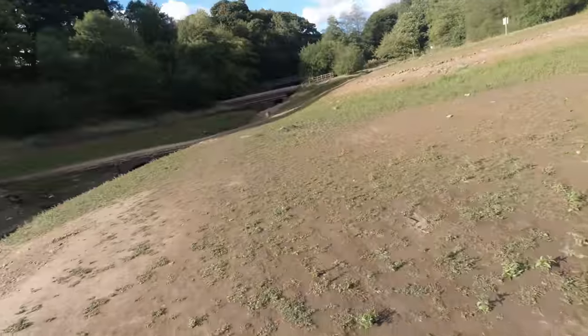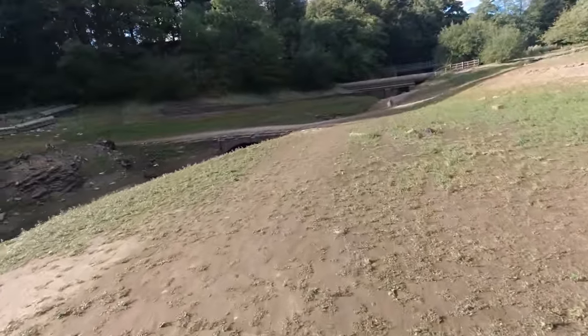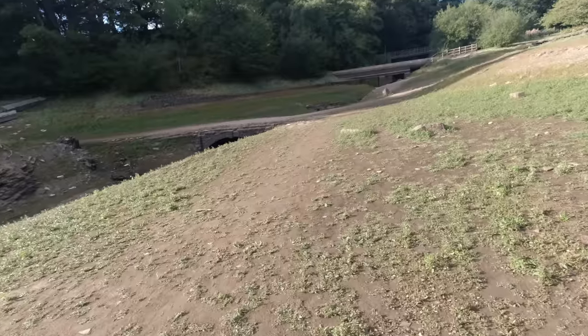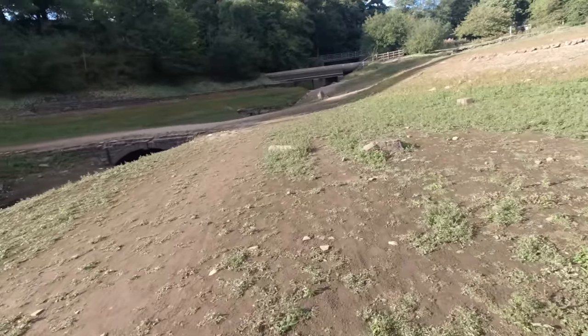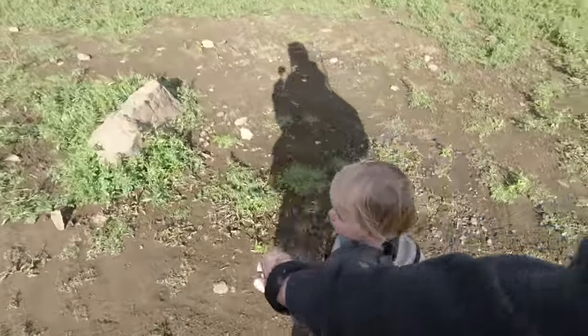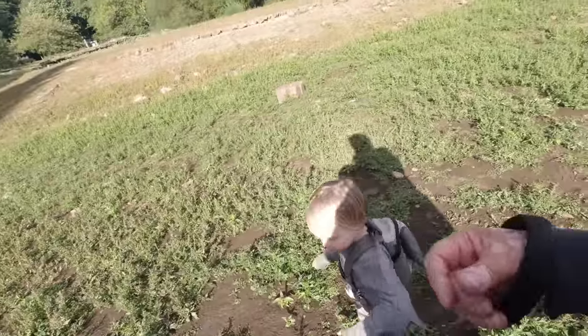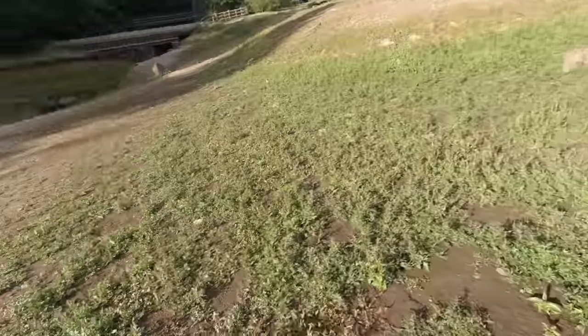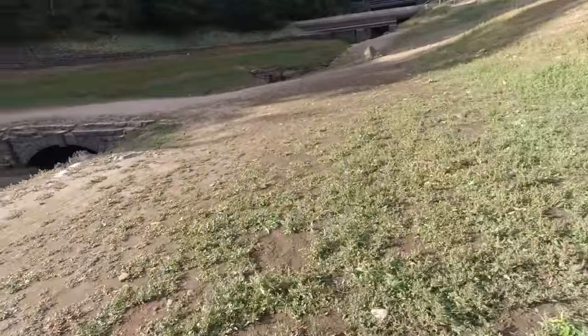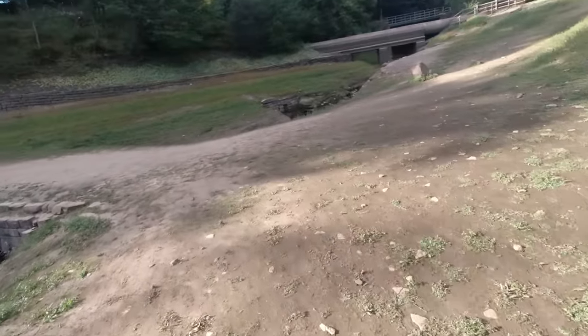Come on, we're going over the bridge. Let's do it. Don't worry, he is tethered. He does have a backpack on with a little handhold thing on it. Let me show you. So he's not going anywhere. We're very safe, don't worry. Safety of children is my job. It's what I do. Right, come on, Theo.